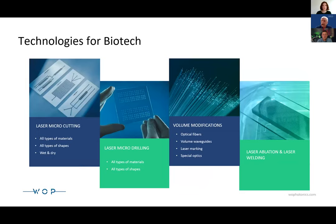So what we did and what we can do more for biotech. One of the most important achievements in our practice is laser microcutting. Again, it is for all types of materials, all types of shapes. We use dry processing and laser-induced chemical etching as well.